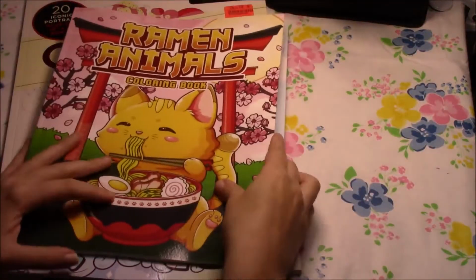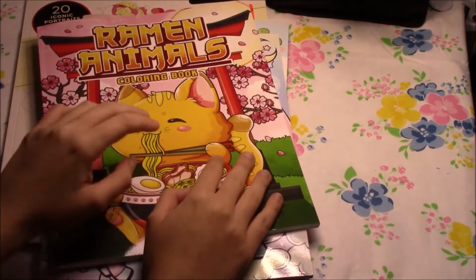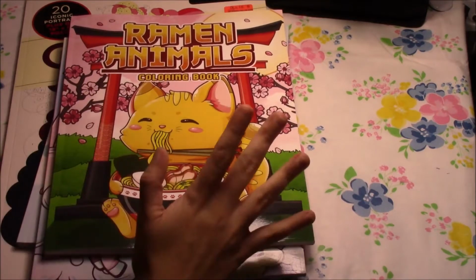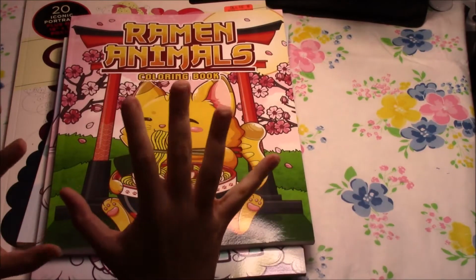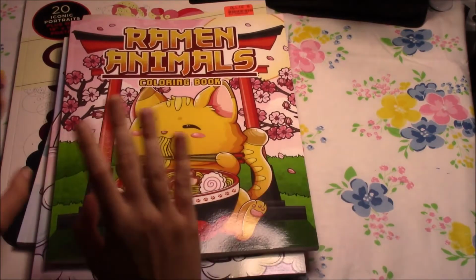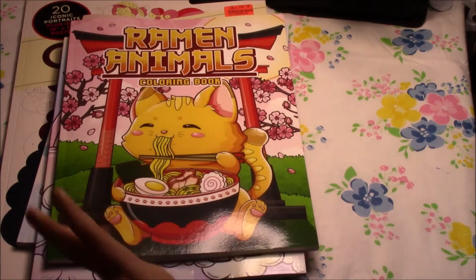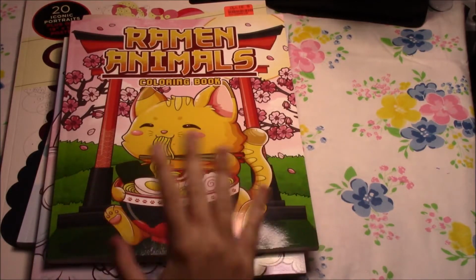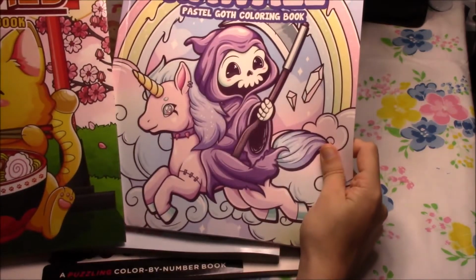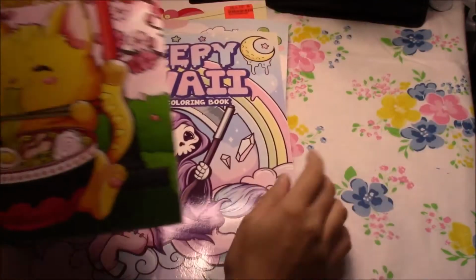I actually went to Amazon to order this Ramen Animals book because I saw it on Misa's channel and hadn't seen it anywhere else. I was like, oh my gosh, I have to have that book. I love ramen noodles, and this book is so cute. When I searched for the artist's name rather than the Ramen Animals title, because sometimes books that aren't super popular don't show up on the main page of Amazon and you have to scroll through a couple of pages to find it, it's easier for me to search for the artist's name. So I searched for Louisa May, and it popped up that she had a brand new creepy kawaii goth pastel coloring book out. So I went ahead and bought both of them.